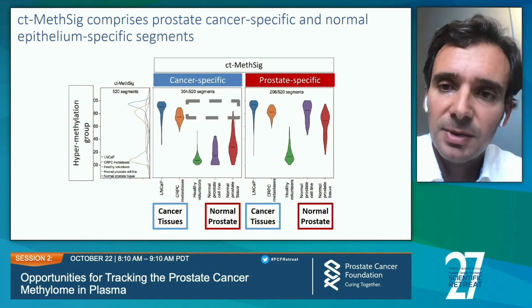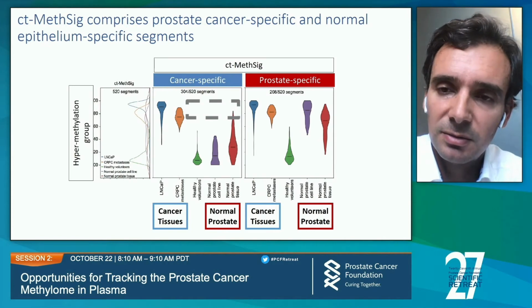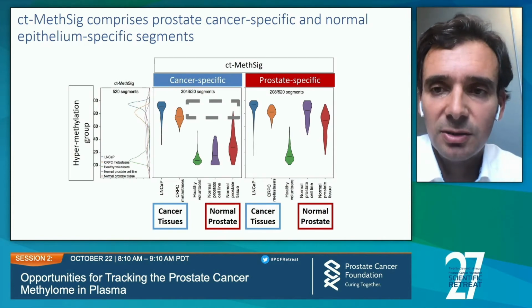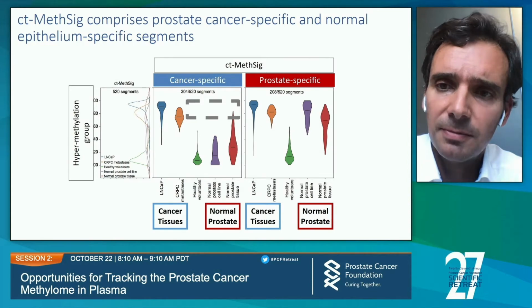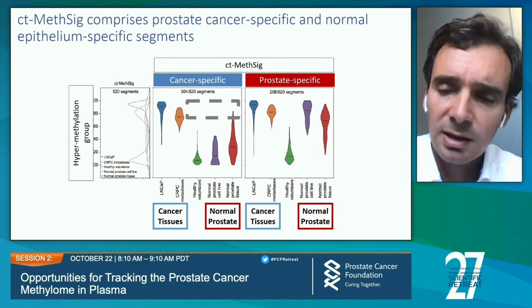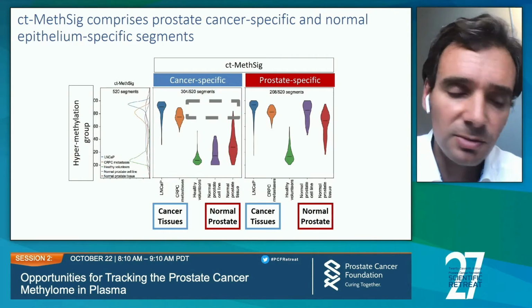We find that to be explained by hypermethylation, or levels of hypermethylation, in white blood cells that make that specific gene, or segments around that gene, not useful for quantitating the prostate fraction, the prostate tumor fraction.